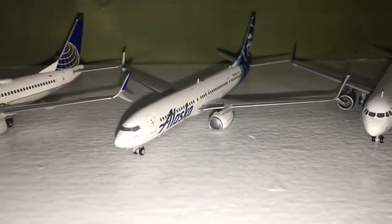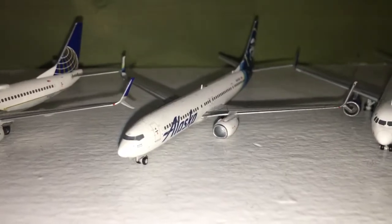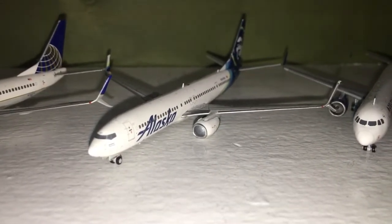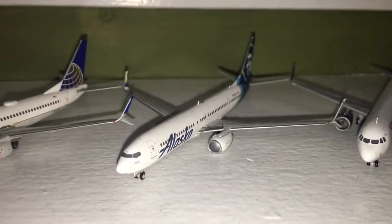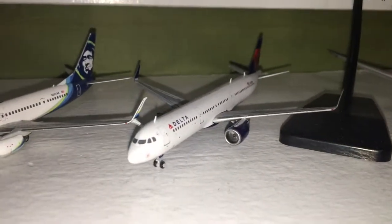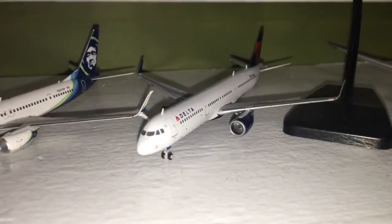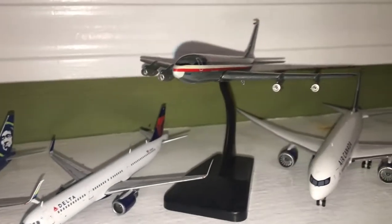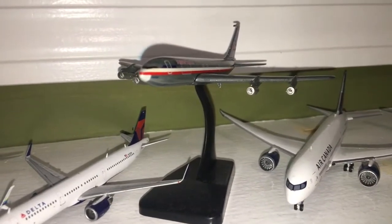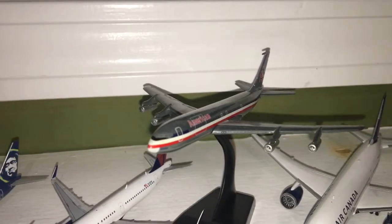This is another Boeing 737 model in the 900ER series. This is an Alaska Airlines jet from GeminiJets as well. Here's another GeminiJets model. It's a Delta Airlines Airbus A321 with the sharklets. Here is another GeminiJets model, an American Airlines Boeing 707.